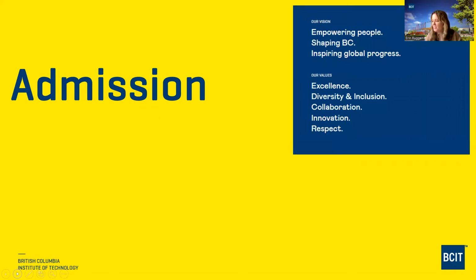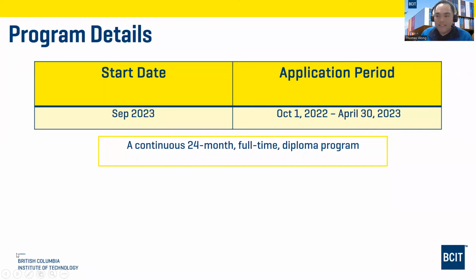And now I believe Christy and Thomas are going to talk about some of the admissions details. So after all that information, how do you apply and how do you get in? Yeah, thanks, Erin. So now I'll go into a bit of our entrance requirements and general information about the admissions process for our program. So let's go to the next slide.